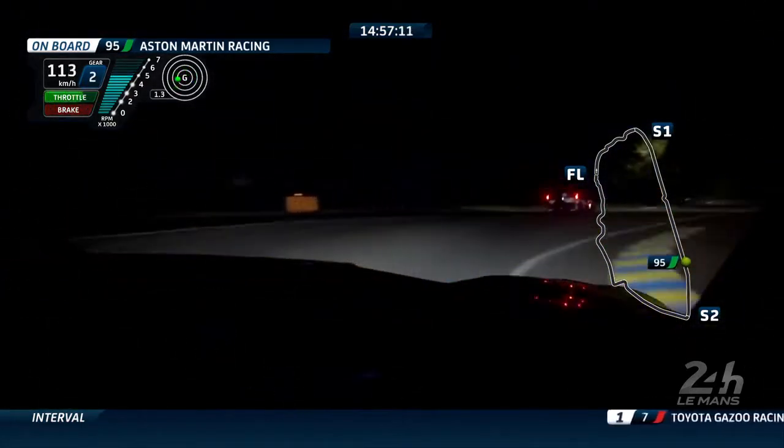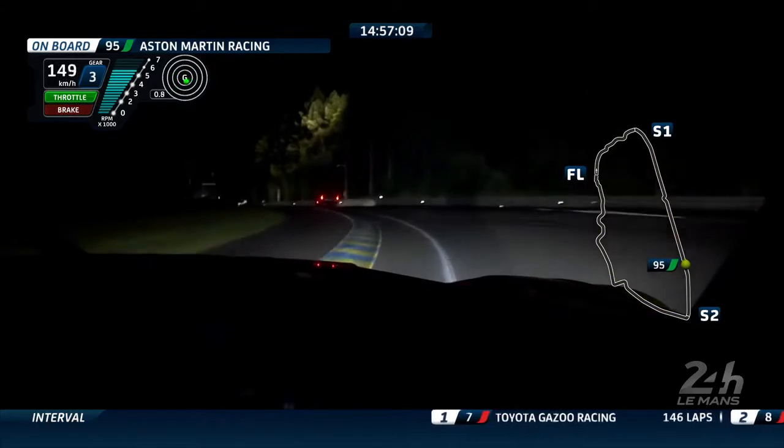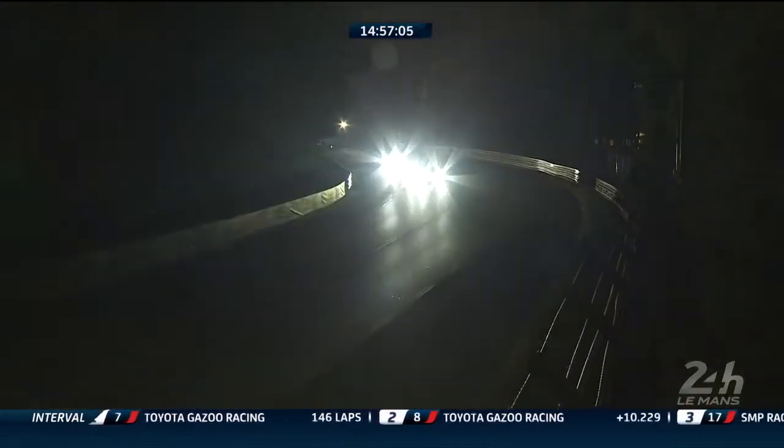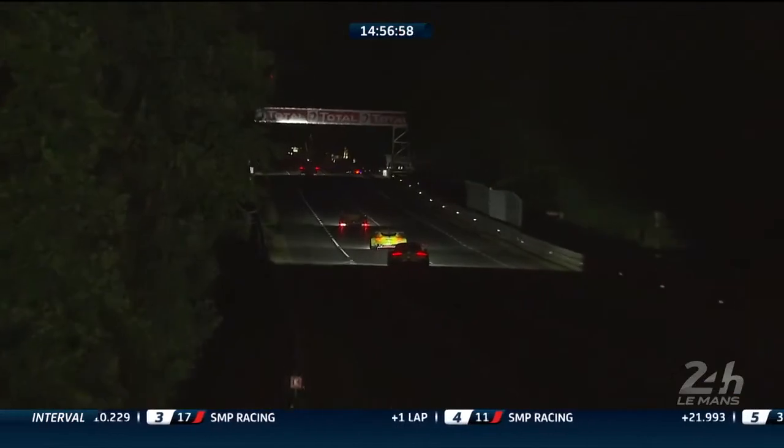Impressive. Remember, ladies and gentlemen, when that car leaves the pit lane, 35 seconds later it's going 200 miles an hour. So is the driver. So it's quite an impressive thing to change half a car, and off you go.